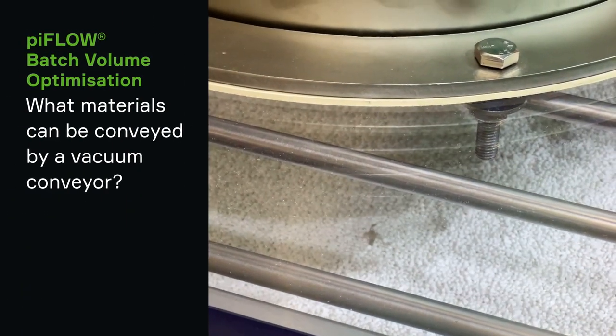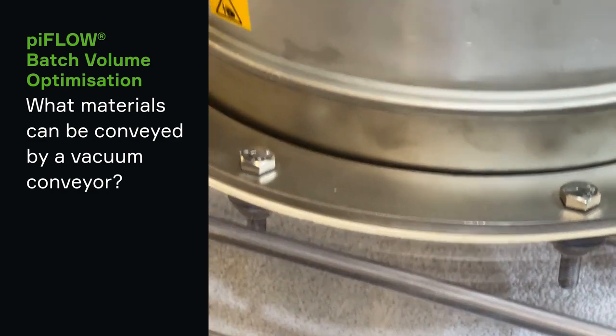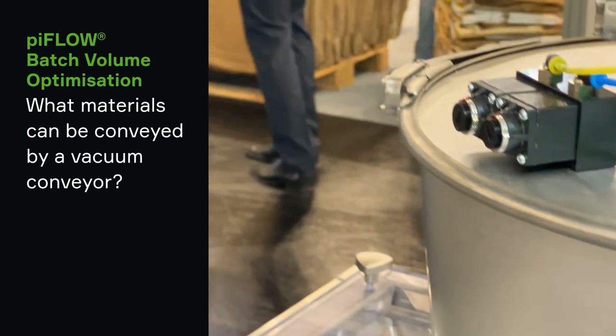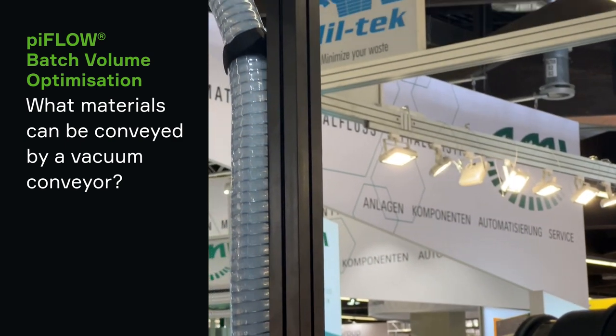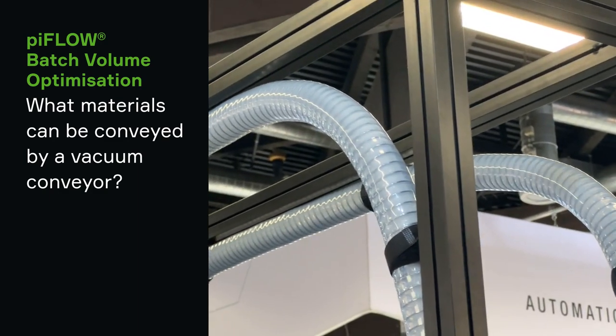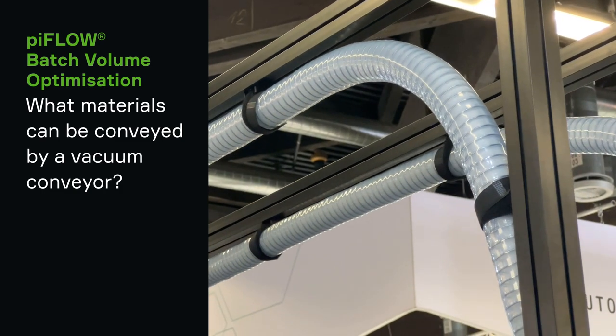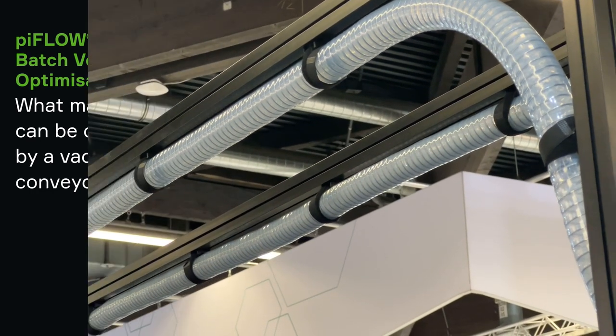At PiFLOW, it's in our DNA that we quite often handle very tricky powder. And the challenge is, of course, that this powder is sticky, and this could also block the sensor. But we have a very nice pneumatic cleaning of the sensor during every discharge. And because of this, we can be sure that the sensor will sense if there is some material. And if not, the conveying will stop.